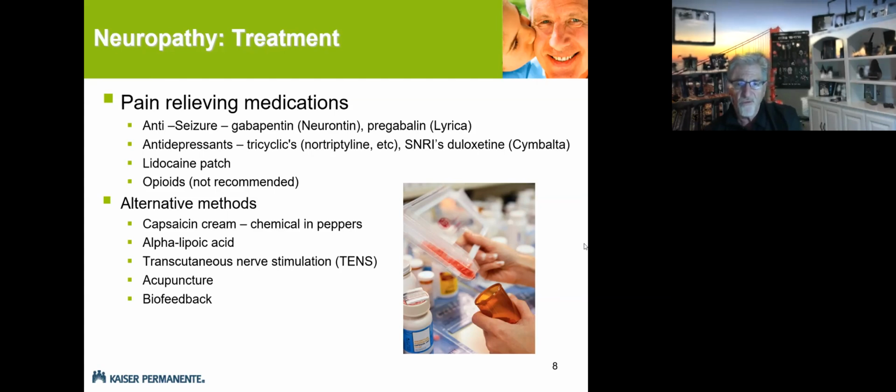The medication most often used is Neurontin, or the generic name is gabapentin. It's a very, very safe drug. It's been used for many years. It's actually in the class of drugs that we refer to as anti-seizure medicines, but gabapentin is not used for seizures much anymore. It's used mostly for neuropathy. Again, it's widely used, extremely safe, a very, very wide safety profile. So it's something that we often try as our first line of treatment.